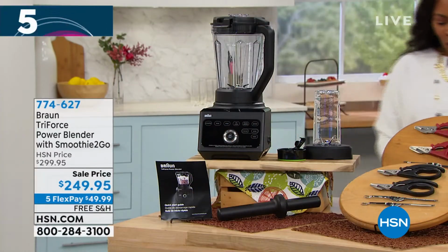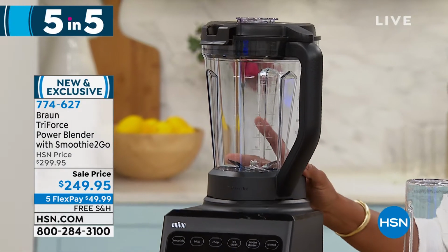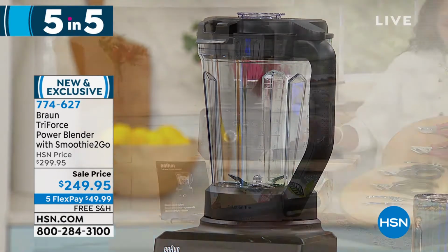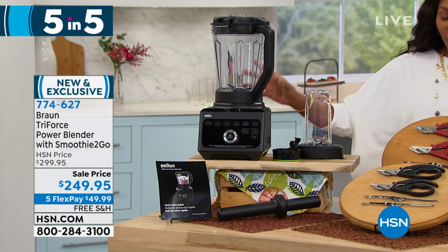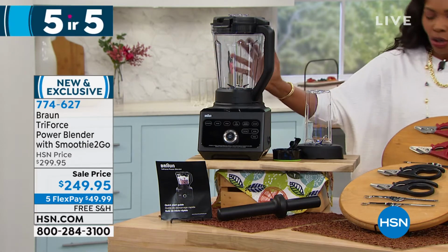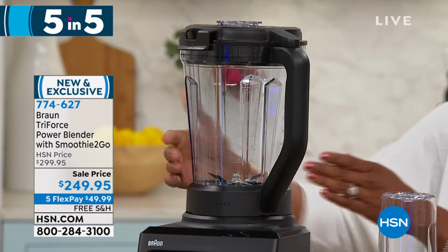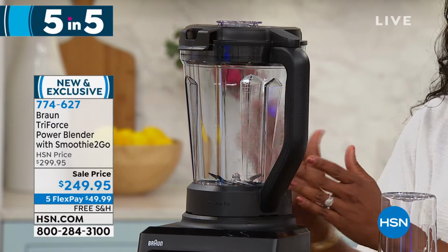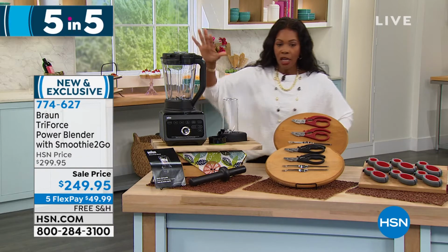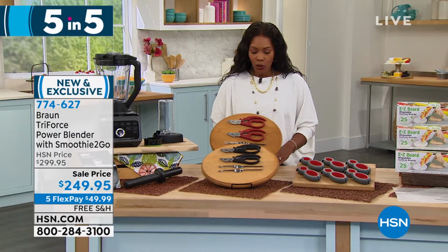So let's start off with the first of our 5 in 5, and it's a way for you to have a very powerful blender when you need it. It's from Braun, the Tri-Force Power Blender with the Smoothie to Go cup as well. What's great about this, with a 5-year limited warranty, is that it's got that Tri-Force, which means you've got a triangular carafe in this design. It's a state-of-the-art design that gives you superior performance when you don't want things to stick to the side, when you want that tornado action to pick everything up. You get everything that you need. Enjoy the sale price, $50 off. That is the first of our 5 in 5.